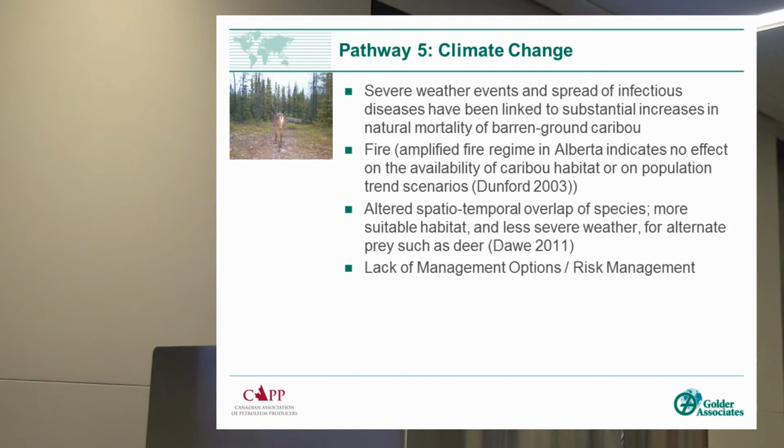Fire is a potential implication in Alberta. Jess Dunford looked at an amplified fire regime in Alberta and modeled if there would be an effect on caribou. He indicated from his modeling exercise there'd be no effect. They tend to stay where they are, similar to the mountain pine beetle, where they'll still go back to that area.